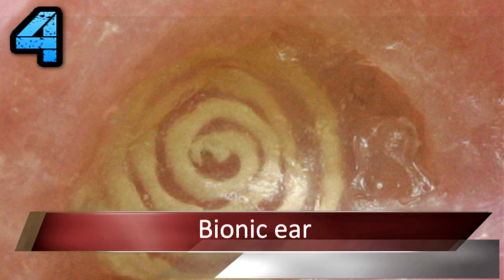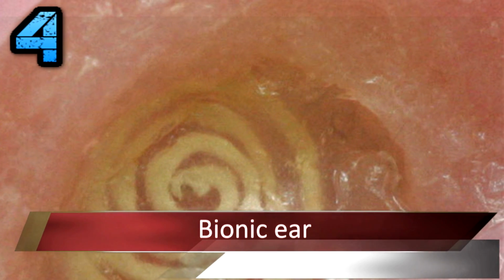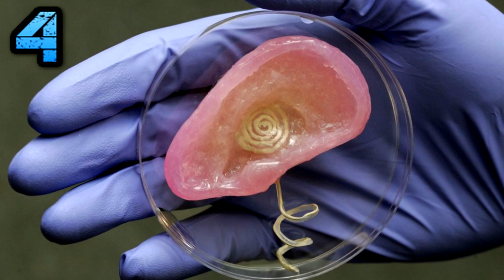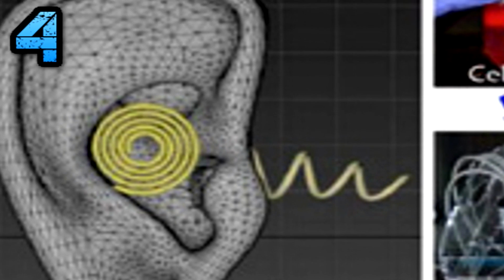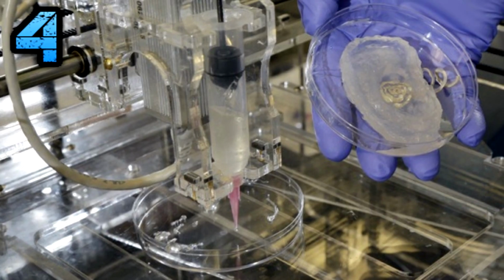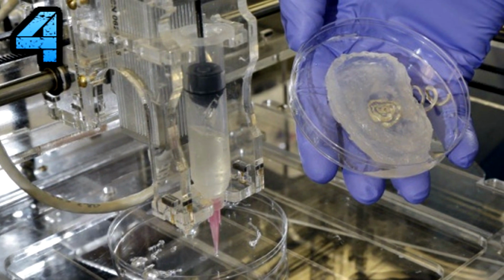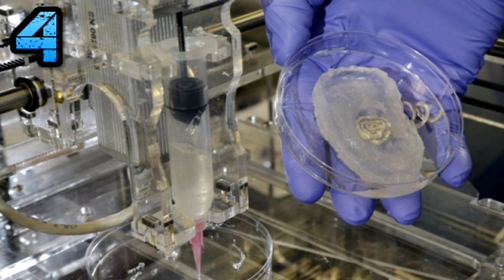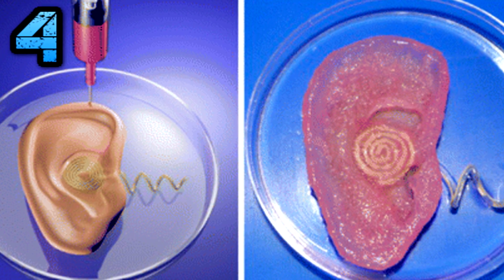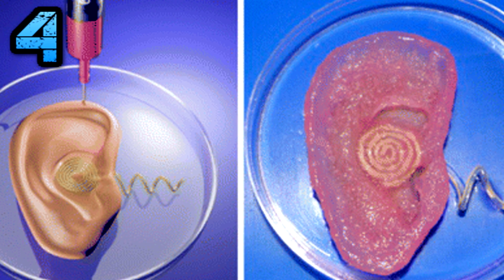4. Bionic Ear. Of the various creations we've covered so far, the Bionic Ear is perhaps one of the most unusual. To construct the ear, Princeton University researchers print the polymer gel onto an approximate ear shape and implement calf cells onto the matrix. The silver nanoparticles fuse together to create an antenna, which picks up radio signals before being transferred to the cochlea, which translates the sound into brain signals.